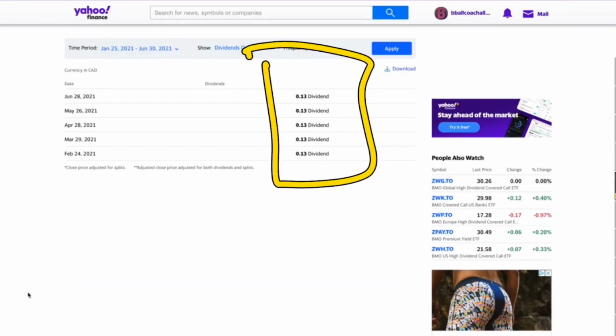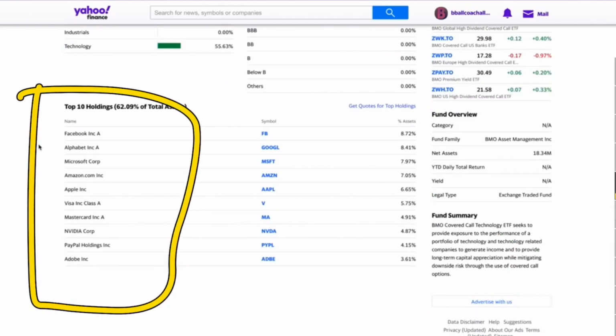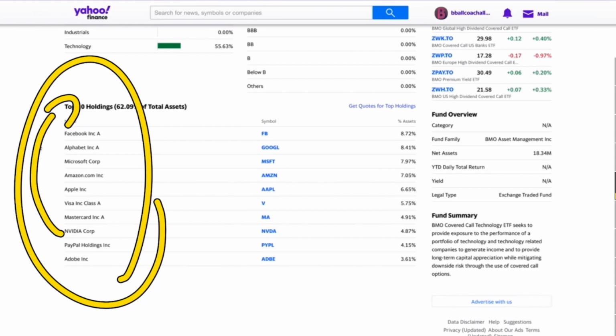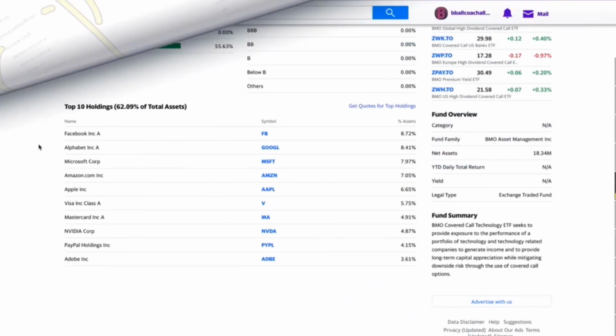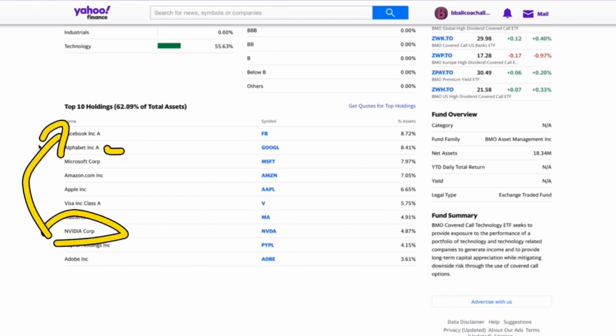Again, it hasn't been around for very long, but it does pay 13 cents every single month. Its holdings are Facebook, Alphabet, which is Google, Microsoft, Amazon, Apple, Visa, MasterCard, Nvidia. Now, the difference here is Nvidia is lower on the chart versus the CI, where Nvidia is higher. I think Nvidia has the greatest growth potential out of all of these. However, PayPal may prove to be a strong number 2, or even Alphabet, which is Google, which is YouTube, may be a strong number 2 as well. So I am sad that Nvidia is not higher on this list. I would personally like to see it number 1 because I think that it will have that massive growth potential.